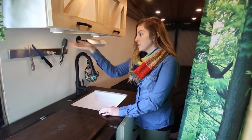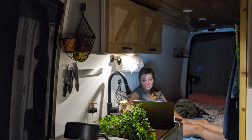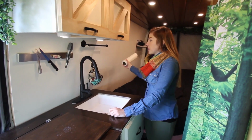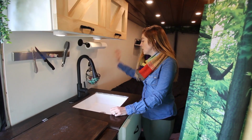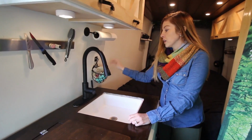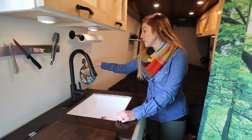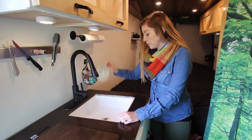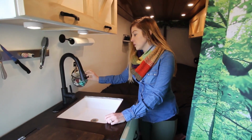We put more puck lights on top of here so we can see if we don't want to turn on the lights at night when we're not getting solar. We also bought this paper towel holder. We got this on Amazon as well. And we got this little hanger for our soap. I have tissues in here in case I need a tissue at night while I'm sleeping. Scrubbies, water plug, all kinds of things. The hook is also from Amazon as well as the basket.